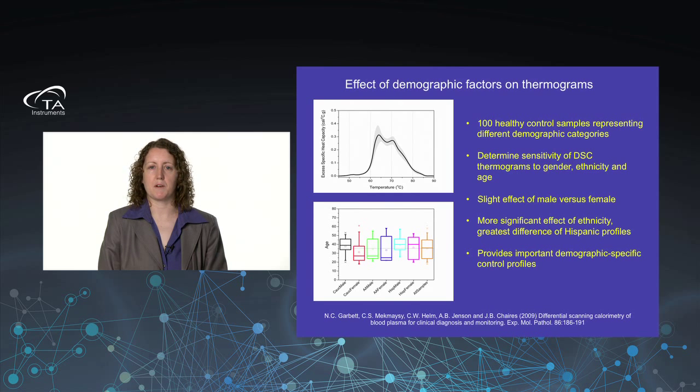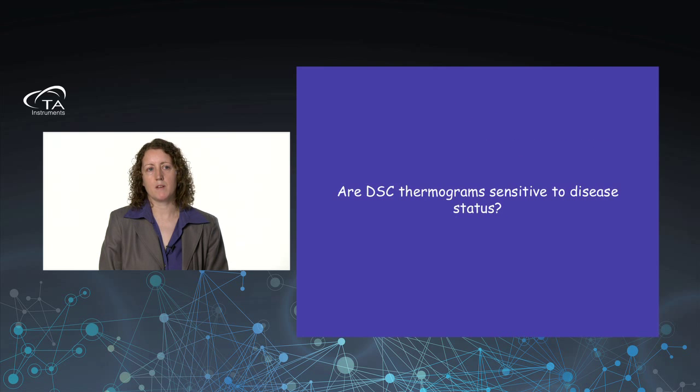And so what we found was there is a very slight effect of female versus male samples, which is really just some differences in amplitude of the major peaks. And this relates to some slight differences in the concentrations of the abundant proteins. There was a more significant effect of ethnicity, with the greatest effect being with Hispanic patients, and a smaller difference between African American and Caucasian groups. So then this provided very important demographic control profiles that we could then use to compare to disease categories. So we established that the method itself was very robust. We understand the nature of the profile.